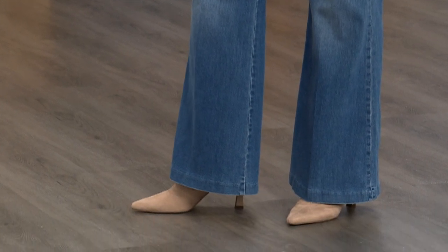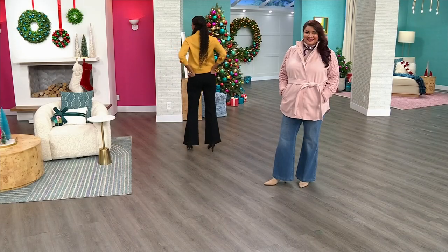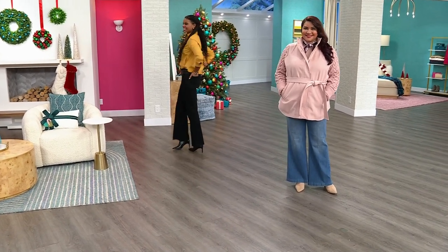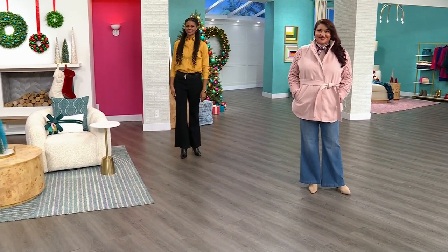And this is a perfect example of that: a trouser jean that everybody all together said, you know what, this is one of my favorite jeans. I'm going to make it a customer pick. And that was at the higher price of $69.95.